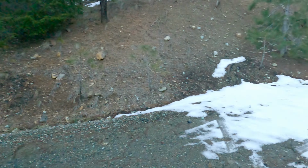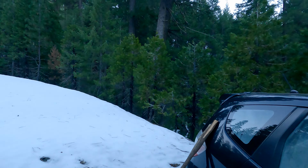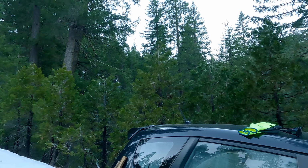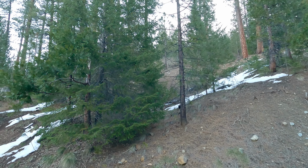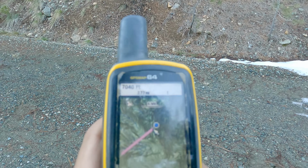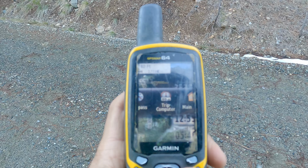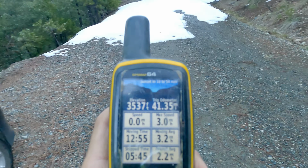So this is where I'm going to be parked. I couldn't get past this snow patch. The road angles up around the corner there, and that's where that gate is, I believe, out on the sunny side. But the direction of the summit I have to go to is in this northeasterly direction. It's about 2.77 miles from where I'm at. Fortunately, I'm starting off about 1,000 feet higher than yesterday's hike up Billy's Peak.